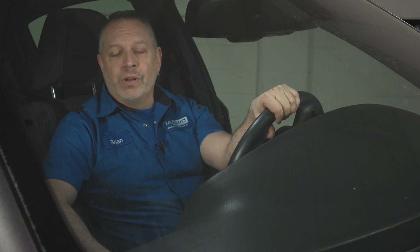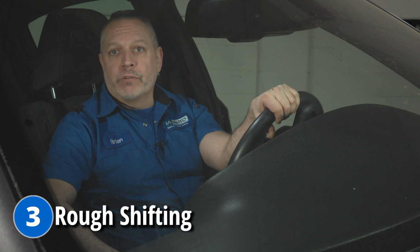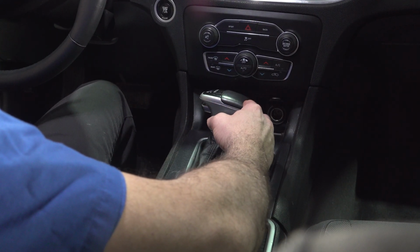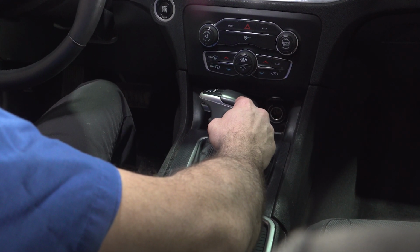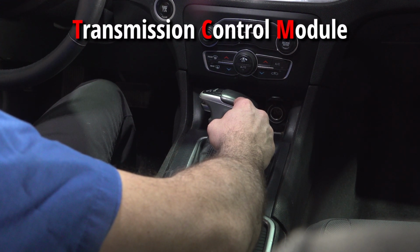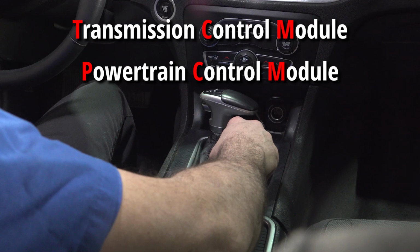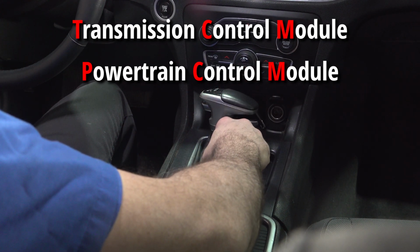Now, problem number 3 is a drivetrain related issue, and that may be if you're experiencing a rough shift or shuddering while the transmission is shifting. Now, you may want to have the dealer take a look at that vehicle, and they can reprogram the TCM, which is the transmission control module, or the PCM, which is the powertrain control module. That can solve that problem.